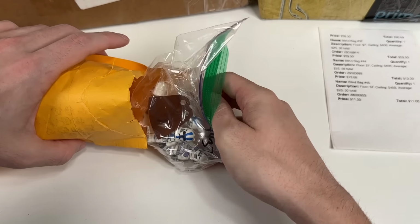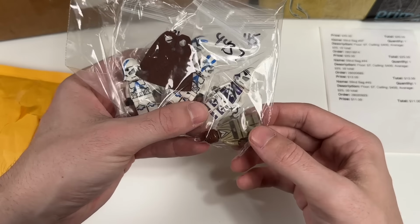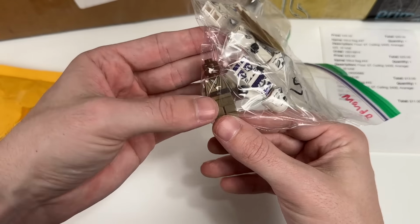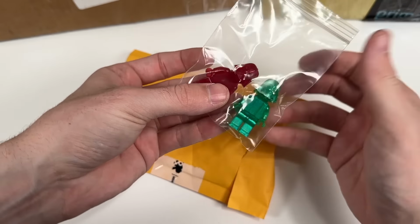And let's see what we actually got inside. Looks like a few 501st troopers, a 187th, and is that a Clone Wars Mace Windu? It's definitely not the newer one. These should be my mystery colored clone troopers, and oh no, they're not clone troopers, they're dark.